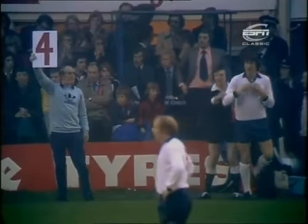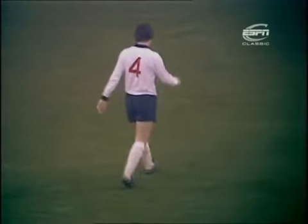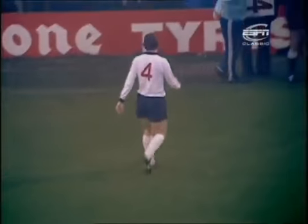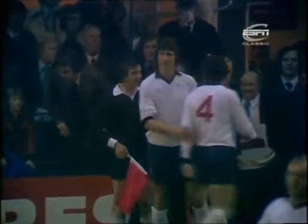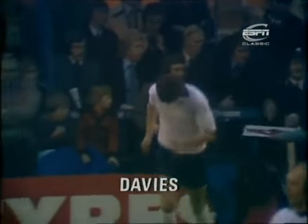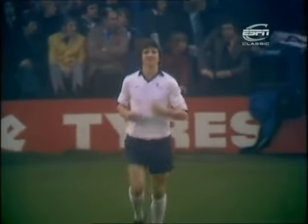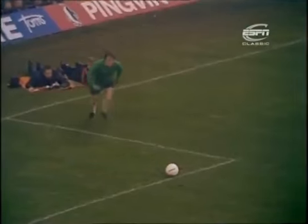And it seems as though Bruce Rioch has aggravated an injury. He played in midweek for Scotland, and it appears he's leaving the field. Roger Davis waiting to come on. And Derby will be disappointed to see him go off. So Rioch replaced in the 27th minute by Roger Davis.